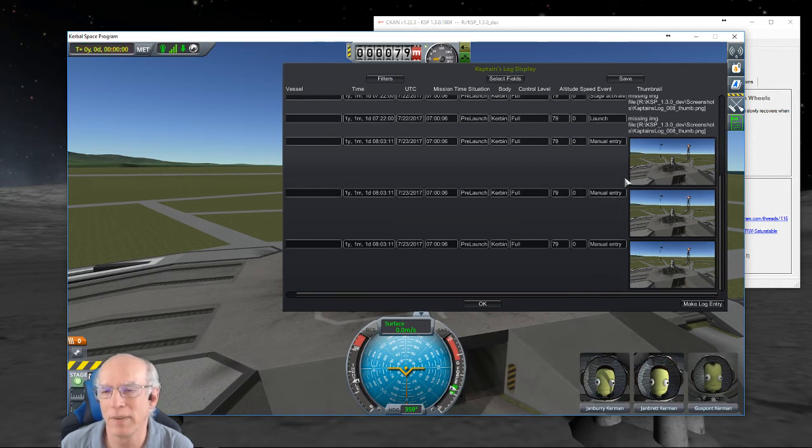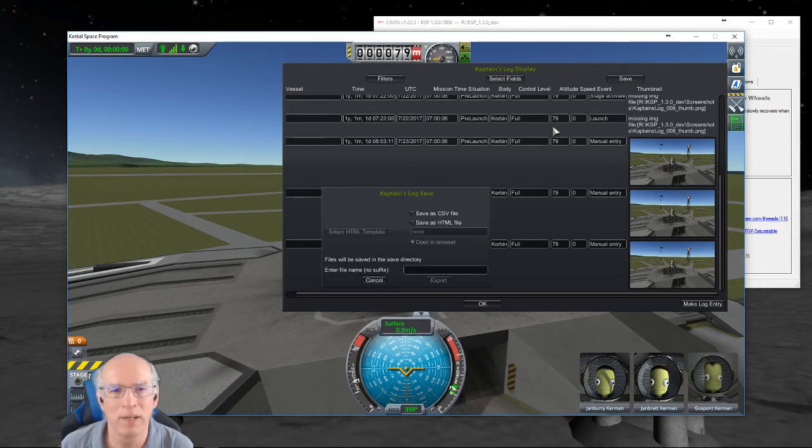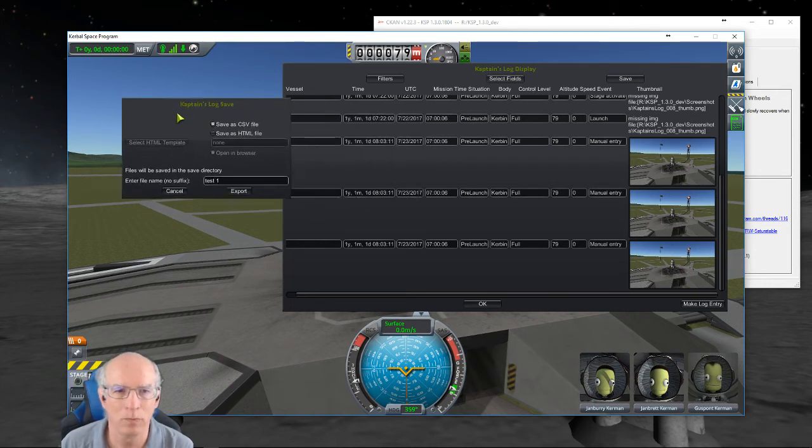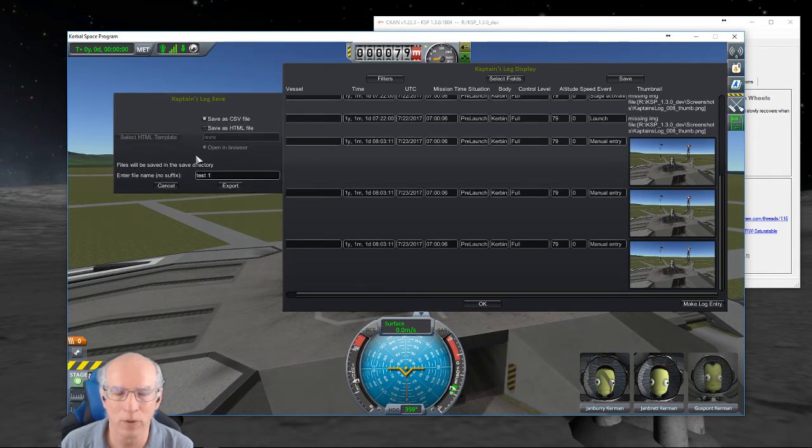Now the reason the thumbnail is configurable is that eventually, notice the save button, and I think these may move, but when you hit save, you can save as CSV. There you go, Nate. And then you can put test one, and then you export, and then it'll export. Now this is one of the areas I'm working on. I haven't quite decided yet whether this will export selected things or everything.